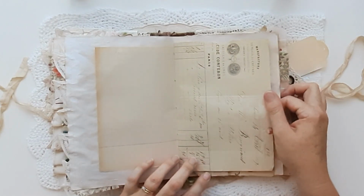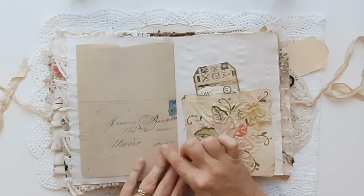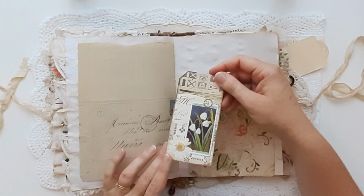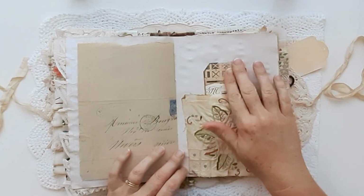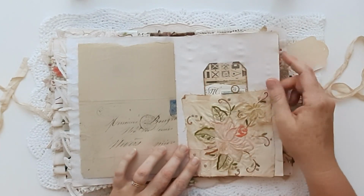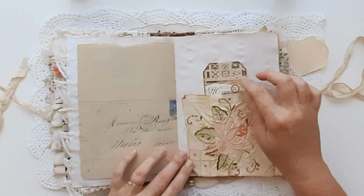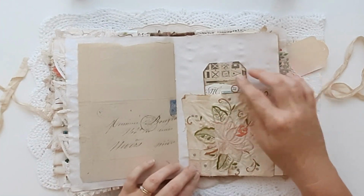That's a beautiful French receipt from 1874, and it was a folded envelope with the original postage stamp. One of my nature themed collaged tags. It is a printable in my Etsy shop, but I'm going to be changing my printables over the next 6 months just to add something a bit different to my shop, to update it. And I will be upcycling some of the elements in my original printables, but mostly they will be new.